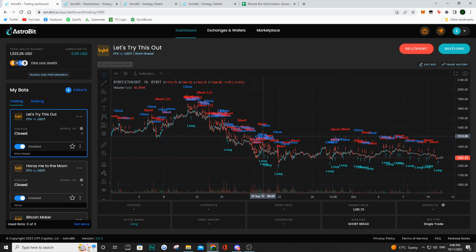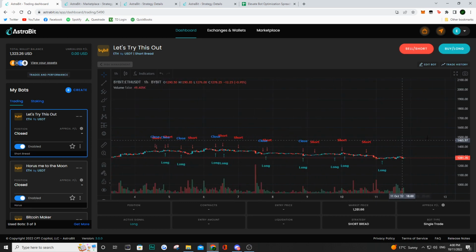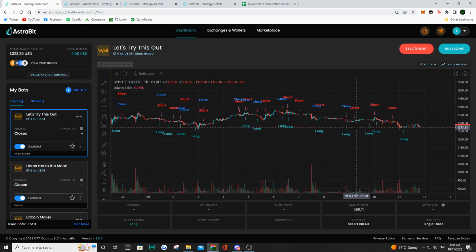It's buying and selling off of swings. So if we just zoom in here, we can see that over the last few days, we've had a few different trades. So we had a long here, then we closed it up top. We had another short, then we closed, and so on and so forth. So you do see all of the trades within that dashboard.